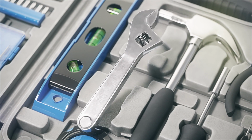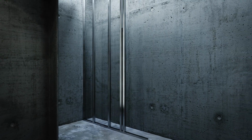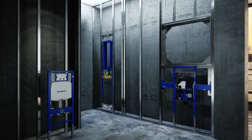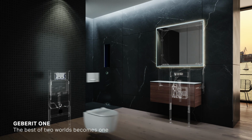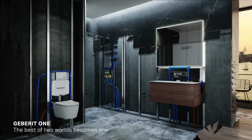Isn't life best when everything works out? When things are so well thought out that they make our lives easier? For almost 150 years, Geberit has been driven by a passion for developing products and solutions that fit perfectly together and improve people's lives. With the launch of Geberit ONE, we are bringing our know-how and expertise into the entire bathroom.